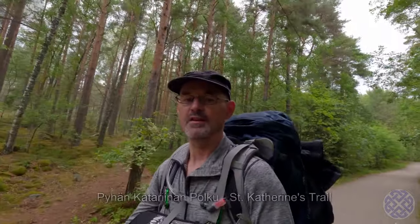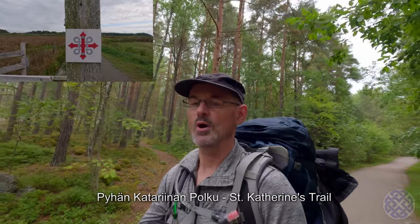This trail is part of St. Catherine's Trail, or Pyhä Katariinan polku, and it stretches for something like 15 kilometers total. The trail part that I'm on now winds through the suburbs of Turku, and maybe you can hear the cars in the background.